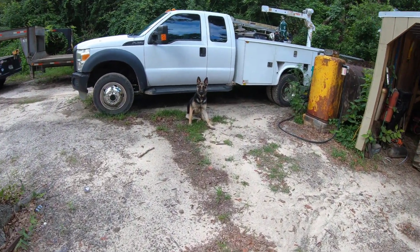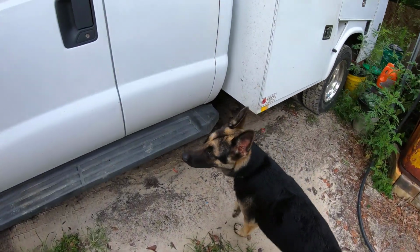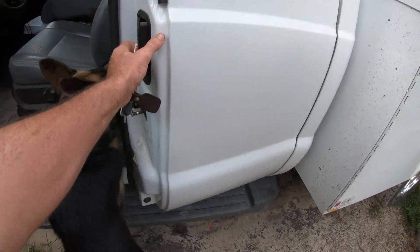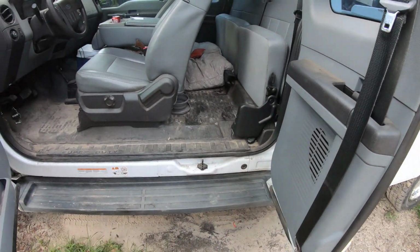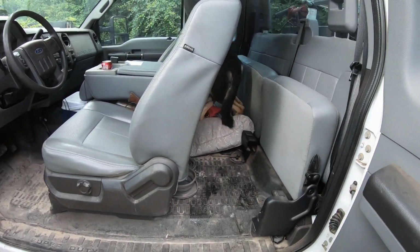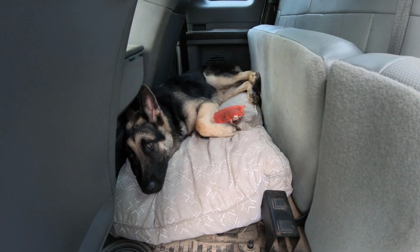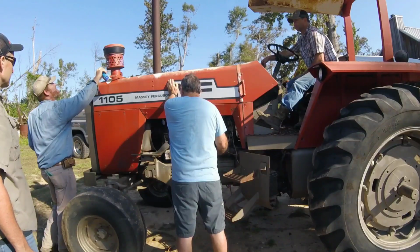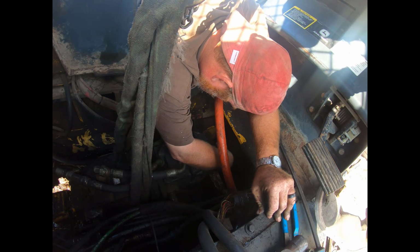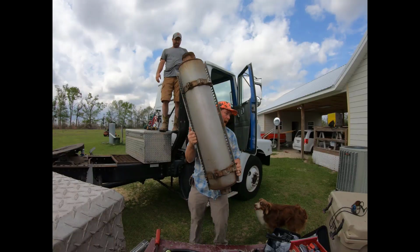Alright, so we're gonna do a new work truck tour. I think Charlie really wants to show you his part of the truck right out the gate. Let me get your door open. Alright, show him where you ride. Attaboy. A good spot, huh? He likes that. Alright. There you go. Let's tear down!